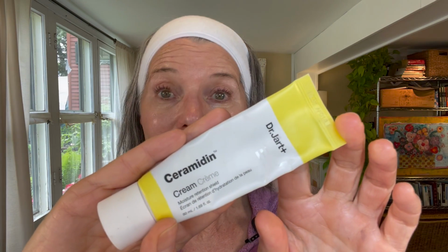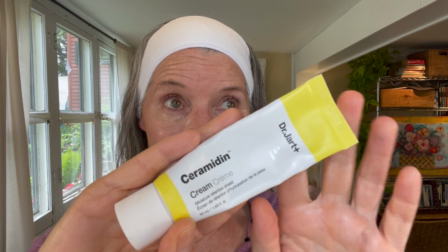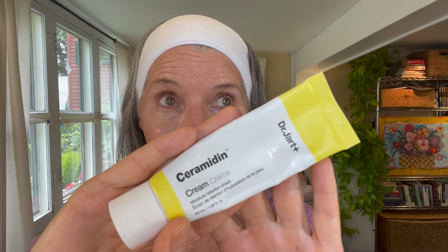Another one that you use in the winter, I don't need to talk about because it's not winter right now. It's the Dr. Jart's Ceramidin Cream. So if you have super, super dry skin, I absolutely love this one as well. Anyway, those are my top three favorite moisturizers. Right now I am using the Purito Centella, but they are all three excellent moisturizers.